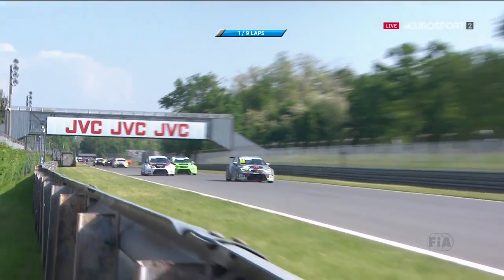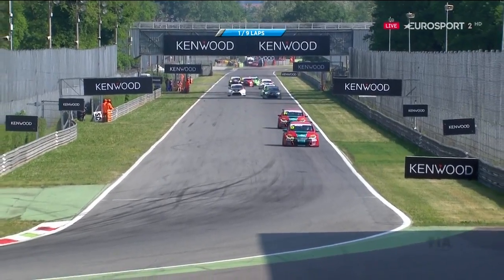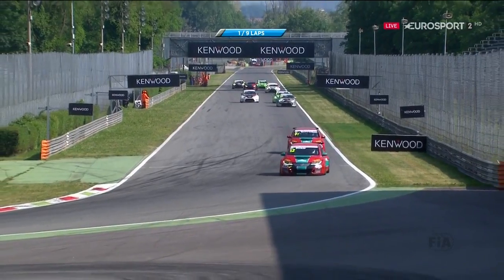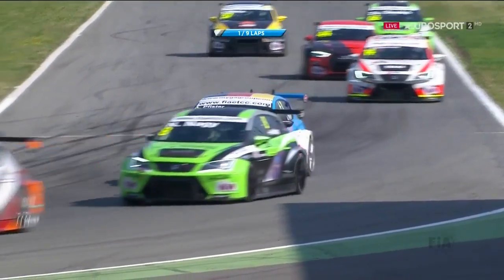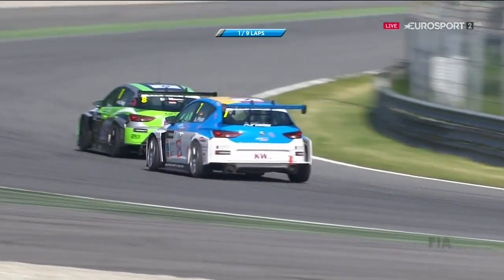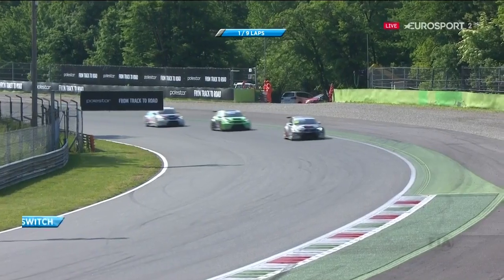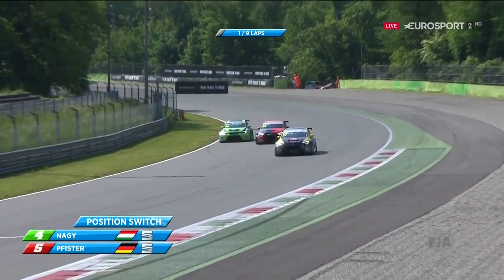Peter Foulin in third, which is where he was all of race one, so the race order is pretty much the same. Andreas Pfister a little higher up as he battles for fourth place with Norbert Nudge. Norbert Nudge on the outside sweeps around into the Parabolica ahead of Andreas Pfister, so the German driver is down to fifth spot. And Pfister starting in second place.